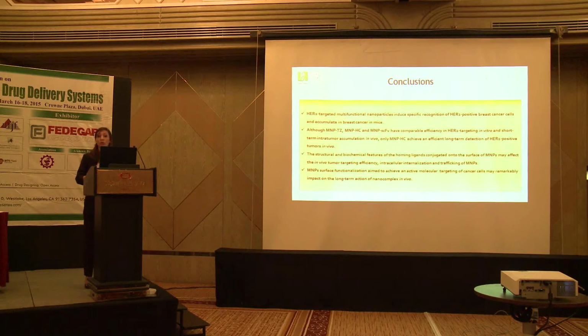And this long-term intratumor accumulation of half-chain nanoparticles was correlated with a different internalization and degradation rate of this type of nanoparticles when compared to the other two. Finally, we have demonstrated that the surface functionalization of multifunctional nanoparticles really contributes to the accumulation of nanoparticles in solid breast cancer. Indeed, we have to say that the enhanced permeability and retention effect also in our experiment plays a role and is in part responsible for a short-term intratumor accumulation of the nanoparticle regardless the presence of molecular ligands. But actually the active targeting remarkably impacts on the long-term action of the nanoparticles in vivo.